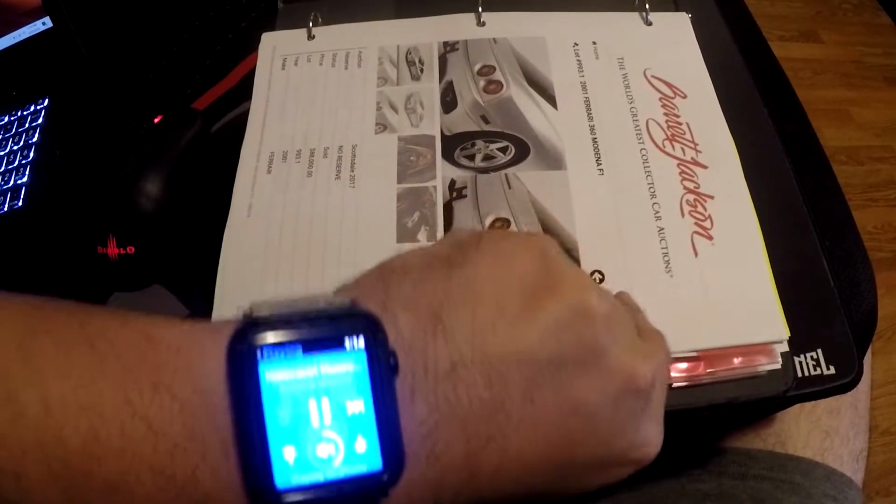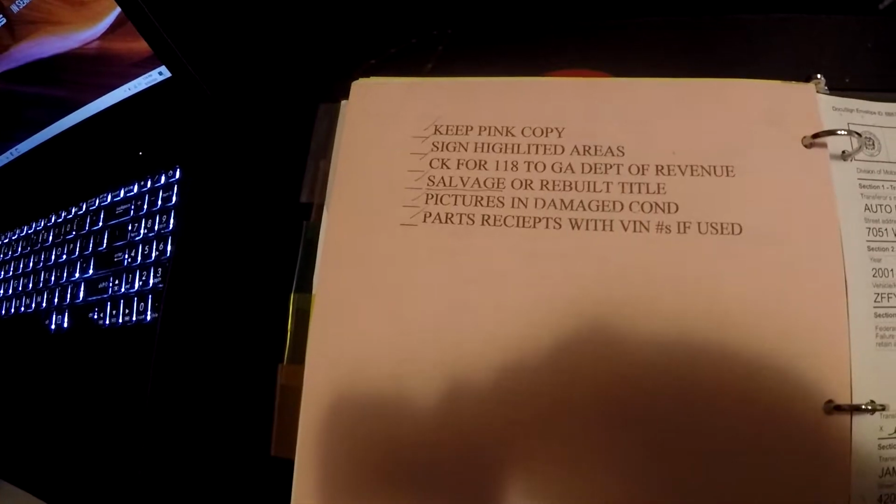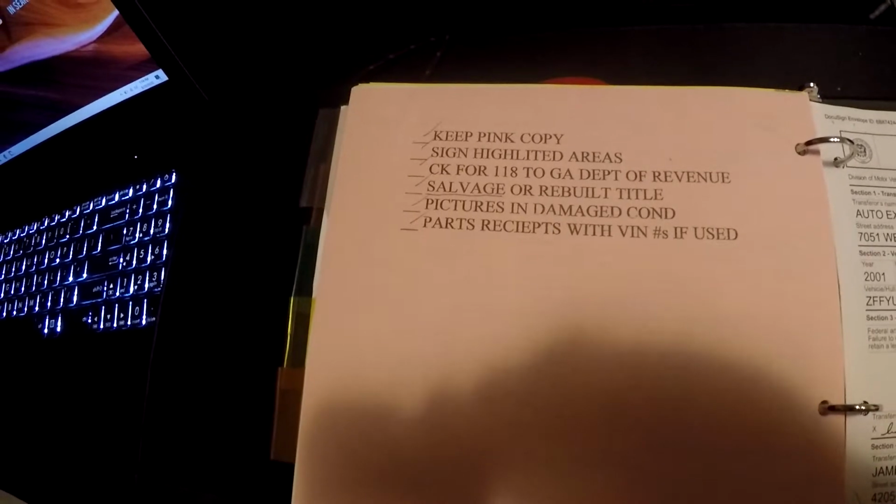Now, when you look on your state website, it will probably say including the VIN for those parts. From my understanding, the inspector told me that's just to ensure that you're not receiving stolen parts. So I'm not sure how closely they look at something like that, how important it is. In my case, I don't have them. Some of my parts came off of used vehicles, so I'm not sure that I can get them. Hopefully that's not a big deal, but I submitted it without it. As well as the check that you have to pay the state, and what am I forgetting?